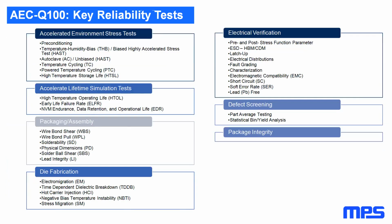In detail, environmental stress covers temperature humidity bias and preconditioning. Preconditioning is where you dry out the part, you do a bake, then you soak it to the JEDEC standard, and that is according to the size of the package. So for our package, you would do the soak within 2 hours of the bake. Then within 15 minutes after the soak, no longer than 4 hours, you do a 3 times reflow, and the reflow for our product, since they're very small and lead-free, is at 260 degrees C.